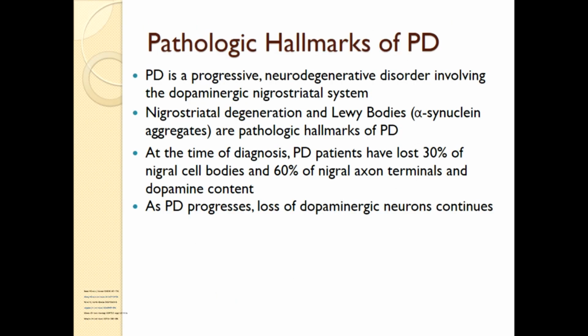Okay, so once again, just to review, we know that Parkinson's is caused by loss of those little cells down deep in the brain. By the time you're diagnosed with Parkinson's, you've probably lost 30% of the cells. But on top of that, another 30% of the cells or so are probably sick and not functioning properly. So maybe you've lost 60% of your ability to produce dopamine.